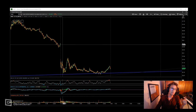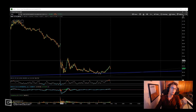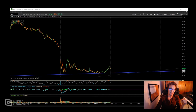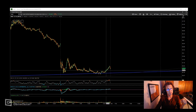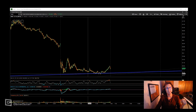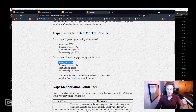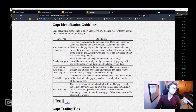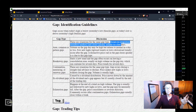So today we opened way lower, big gap down, and just no hope of breaking out of it. You will see though this nice kind of a base forming, kind of curling up. And I say that because I want to bring up this article by Bulkowski on gaps. Now there's a few different kinds of gaps. He describes 5, and I believe this to be the first. He says that area gaps occur in congestion, trendless markets, and close quickly, usually in a few days.